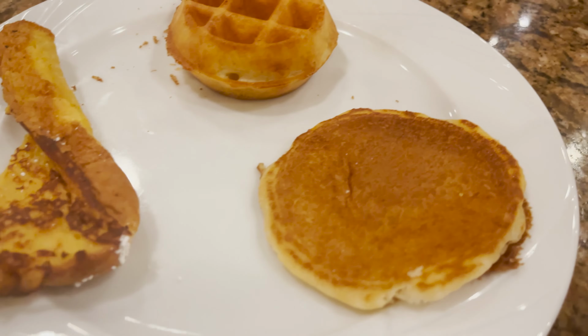French toast is just okay. Like, I literally think it's just egg and bread. I don't think they added any spices or any other ingredients into it. I think it's literally just egg and toast. But even still, it's not bad once you pair it up with the honey.